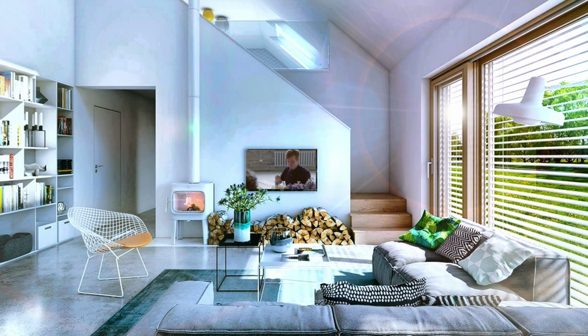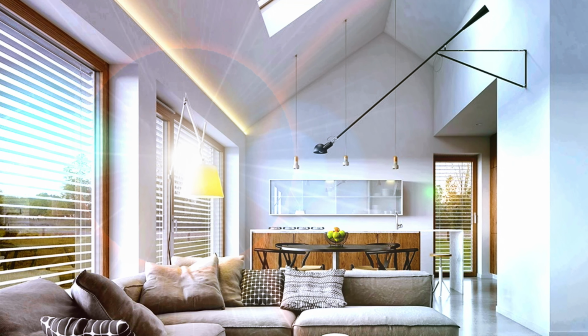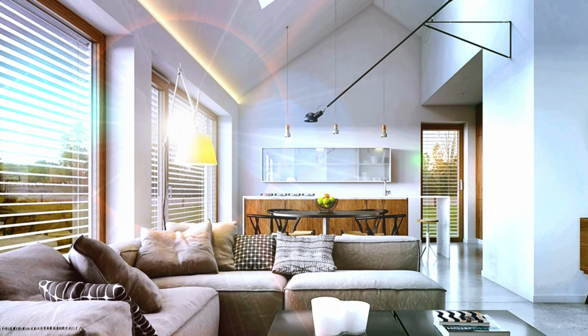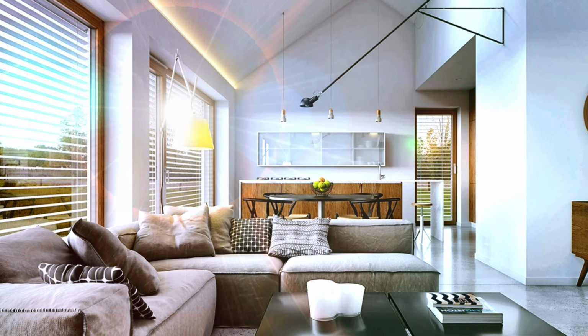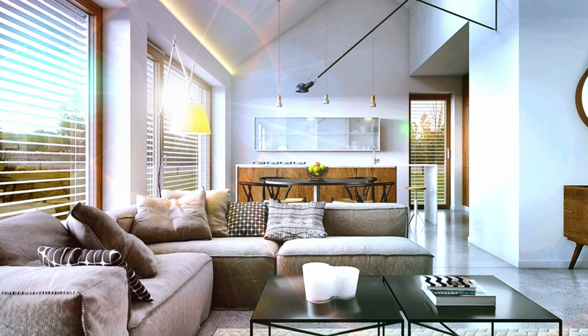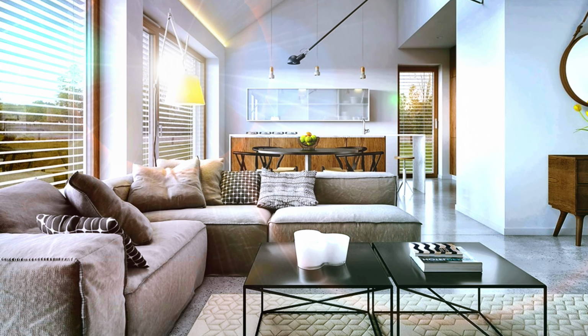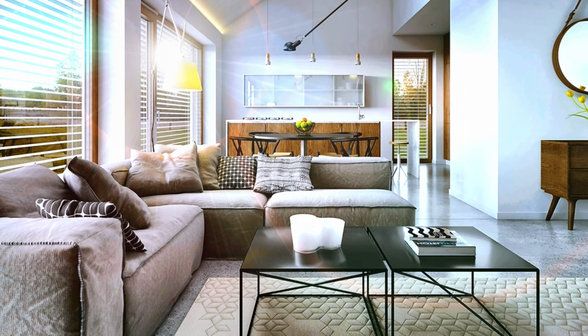The living room interior from the image is dominated by white and blue-gray nuances. The rest of the open space is enriched by wooden elements: the dining room furniture, the kitchen island, and the TV stand in the living room.